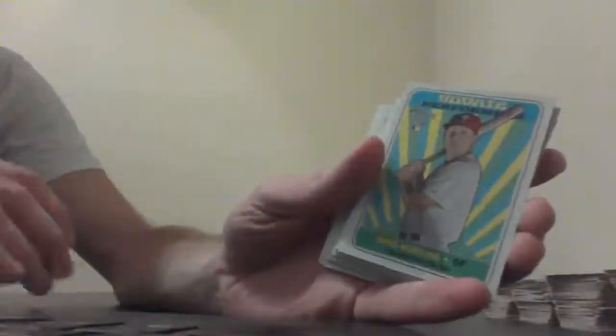Reese Hoskins, rookie performers for the Philadelphia Phillies. That is Nestor, 95-55. Evan Longoria, short print for San Francisco. Dr. Leo 10.